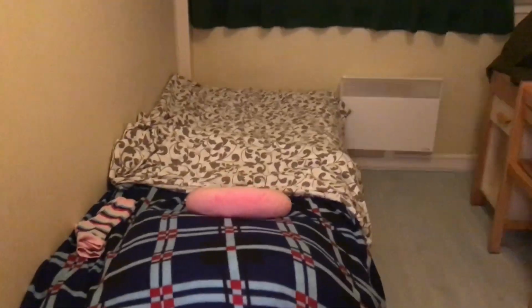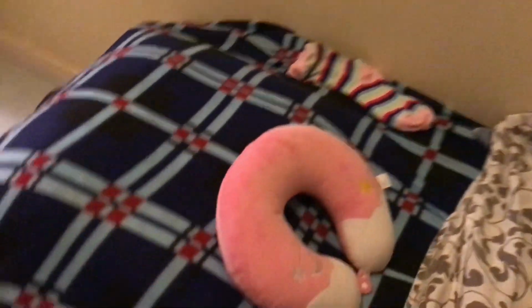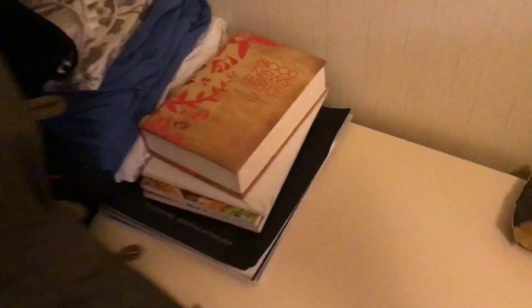So this is my room, 27B. I have to put on the light. Okay, so this is my room. This is my bed. I have my necklace there. I have my socks, my bedtime socks here. And there's an aircon here. That's my winter jacket. My Bible, my books.